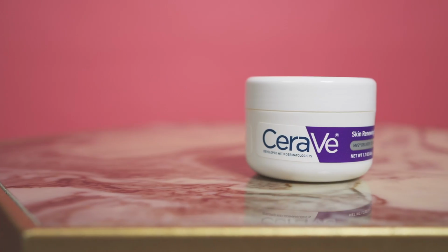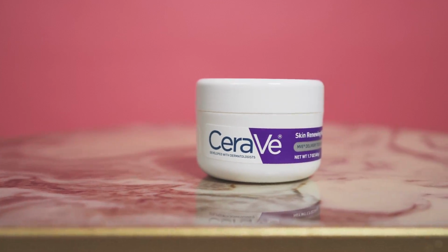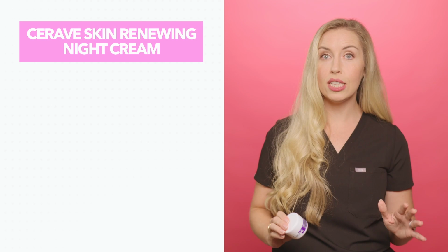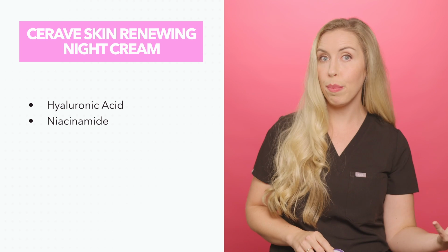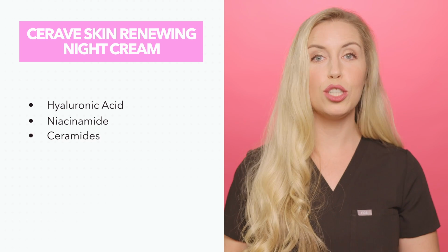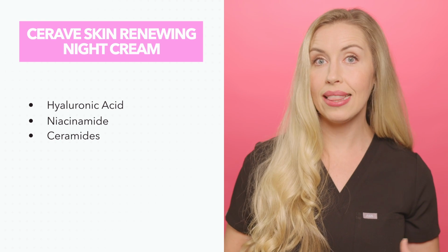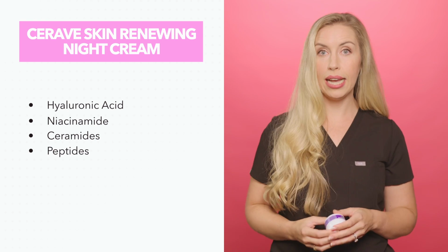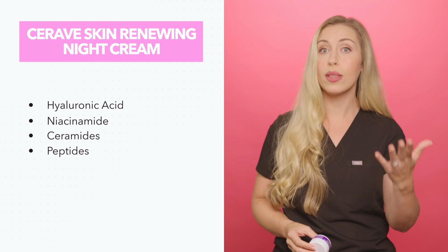This is especially good for the fall and winter time when our skin tends to be a little more dry. The ingredients that I love in this product are hyaluronic acid, niacinamide, again for your skin barrier, and it has ceramides in it, which are so important for restoring the skin barrier and maintaining that hydration, and it has peptides which rejuvenate the skin.